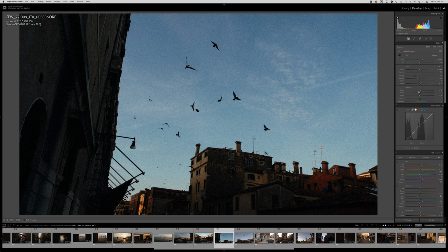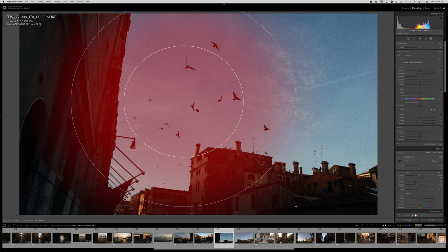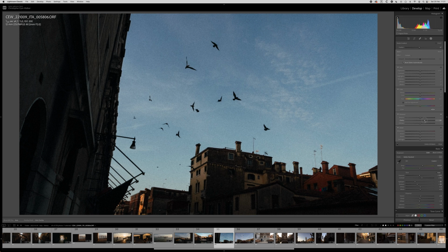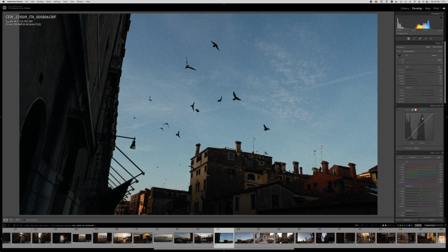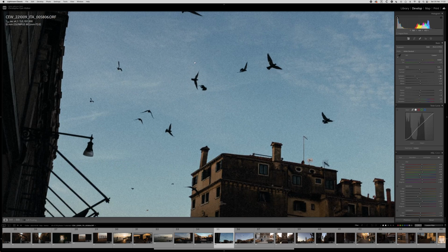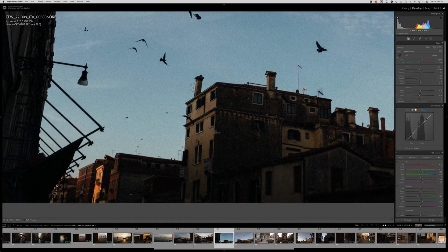A bit of contrast. And how about we drop the saturation a bit? So original, edit. Hey, this looks nice. Let's go and get our birds and bring in a bit of clarity. A tiny bit, and more texture. Yes. Love it. Let's zoom in. Oh yes, they look great. I love that they all have their own place in the image.